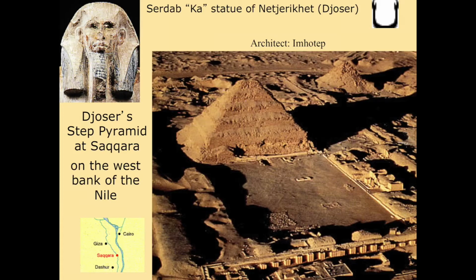Anyone notice anything about those three locations? Sorry? They're all near the river, and in particular, they're all on the west bank, because the west is the direction of the setting sun. So that's where you would want the monument to be.